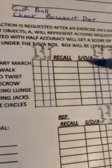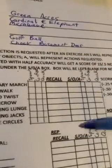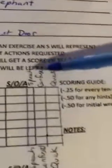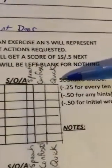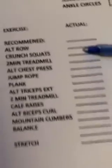This will be the mid-term memory, and it's the song, object, and action as it relates to up over here. He'll get a point out of one again, and we'll make deductions based off of how he does. Once again, we have our speech, our confused, and our quick boxes to check. So this is going to be our midterm. Now what we have here is the rep recall. Based off of all these exercises, I'll write in the number of reps he's supposed to do, and he'll get a 1 or a 0 off of that. This is the quick-term memory, because it's usually within 15 seconds to a minute for him to recall that.